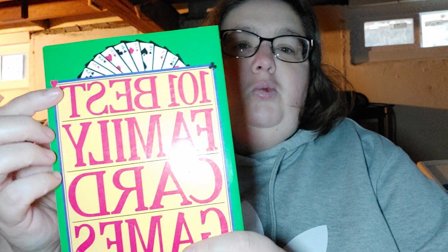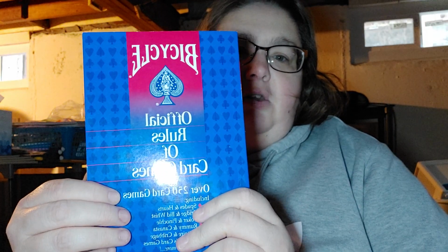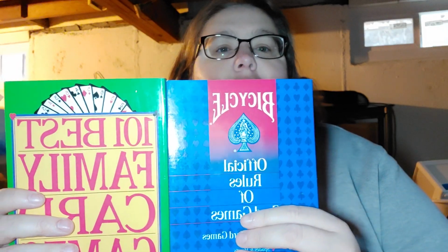And another thing that I wanted to show you that I couldn't find real fast. But let me see if I can. Oh, here they are. I know I talked about this before in a family gift, but I found these books, 101 Best Family Card Games, and Bicycle, I think that's a card brand, Original Rules of Card Games, over 250 card games. I had a book similar to one of these when I was younger. I found these at my used bookstore, and they're in pretty good shape.